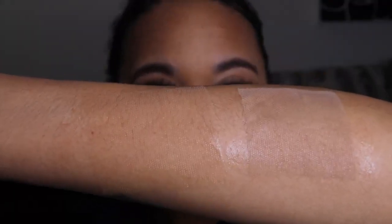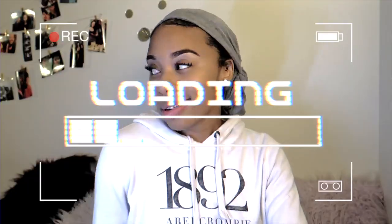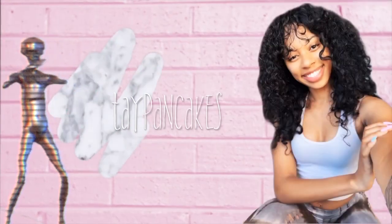Oh my gosh, my dog ate my wig. You can see the hairs through my mother freaking arm. It's so clear. Now everybody sing that shit.